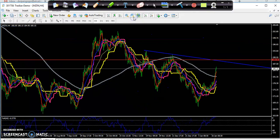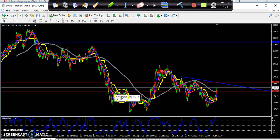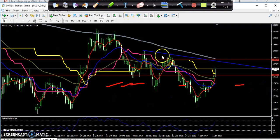If we zoom in, you can see we draw a line here, right? This will be a resistance, and you can see another resistance here. That means I am connecting the most touched area. So let's see here, you can see more touches right here, this one is a highly touched area. I just connected it and I found out a support and resistance. Have you seen? This is the support and this is the resistance, right?